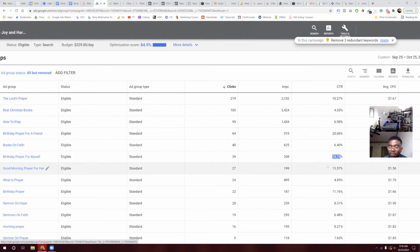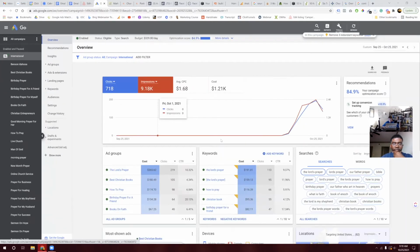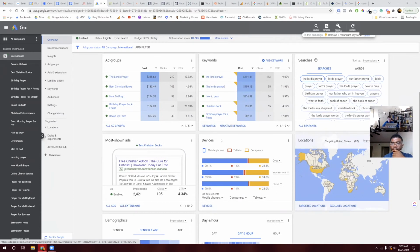So this is looking very promising. You'll see here, Best Christian Books, you have a 4.33, which is under 5%, which isn't a big deal because the rest of your account is pulling your average up. But the reason that's lower is because there's a lot of competition for that. You see what I'm saying? Other people are doing it really well too, because there's money there. So anyway, let's pick up where we left off. I just wanted to show you some of this data as we got into your account, because this is promising. This is a really great start for a Google grant. Most organizations, I'm sure, as you know, get their Google grant started and just nothing happens.